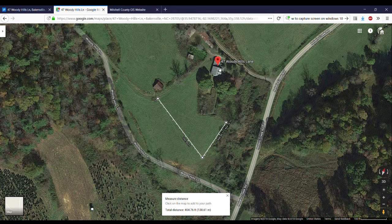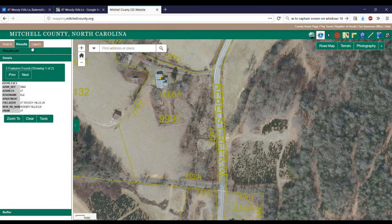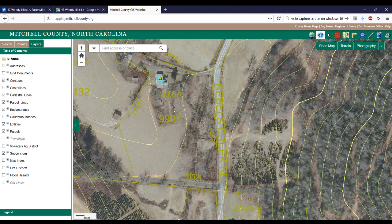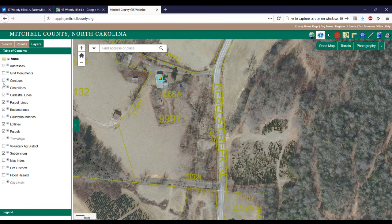And then the house and things like that. And then, layers. We're going to go to layers here. I'm going to turn on contours. We already know this, but you can kind of see the contour lines. So it's very, very flat here. But you can see it gets steeper over there. And another thing I want to show you is flood hazards. All right, we're going to turn on that.